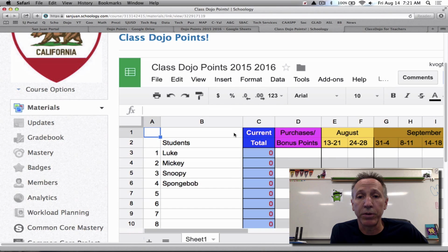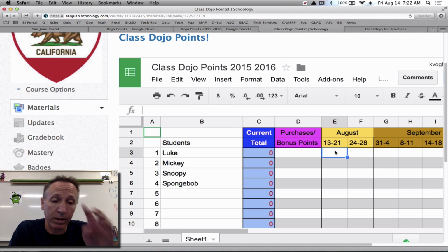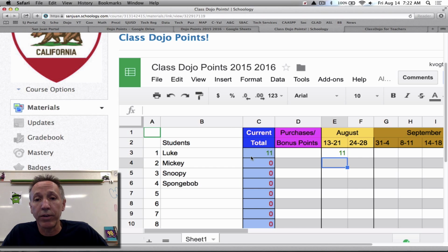I have 4 made-up students here. These are the first 2 weeks of school. There are 2 days the first week and 5 the second week. That's why it says 13th through the 21st. And let's say Luke Skywalker had a pretty good week. I will go through before I clear out your points. If Luke got 11 Dojo points, I can type that in, and there they go. And notice how his current total changed when I did that. That's the really cool thing about spreadsheets. I might show you some of that this year. There are some really fascinating things this software can do.